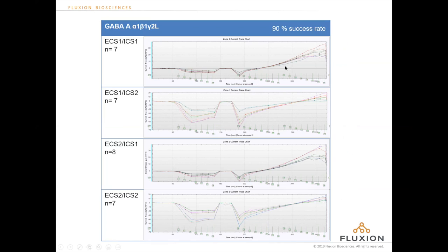So basically we achieved a 90% success rate. There were a couple of wells, as you can see here. This is n equals 7, I think. There were a couple of wells which did not respond, and that was not actually a problem with the cells. It was a problem that we did not insert proper compounds into the plate. So the wells were actually killed from before the experiment started. So if we did not make these mistakes, it would have been even higher than a 90% success rate.